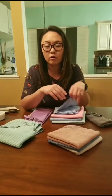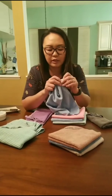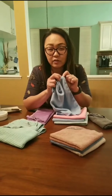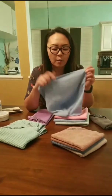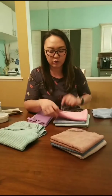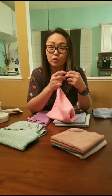So in order for a cloth to be constituted as microfiber in North America, the fibers have to be at least 1/6 of a human hair strand, which means 6 of these fibers should fit on the width of just one of my hair strands. That's pretty impressive, right? But our microfiber is actually 1/200th. So you're looking at 200 of these fibers fitting on the width of just one of my hairs.